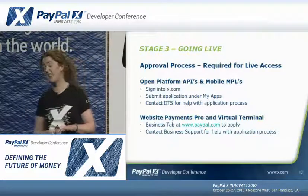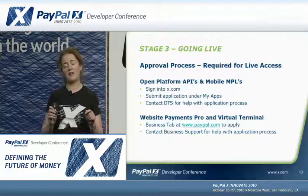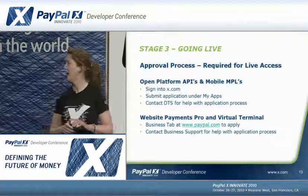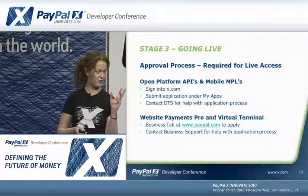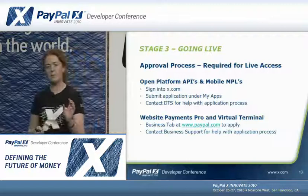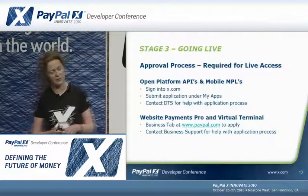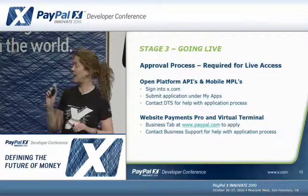Then stage three, you're going live. You've selected your product, you've integrated it, you've tested it, everything's looking good, and now you're ready to go live and start transacting in a real world environment and making lots of money. For a couple of those categories, the open platform category which we spoke of, so the new APIs, the adaptive APIs, and for mobile MPL, there's actually an approval process required for you to go live. We just need to see what you're doing and make sure it's all in accordance with the PayPal terms and conditions.